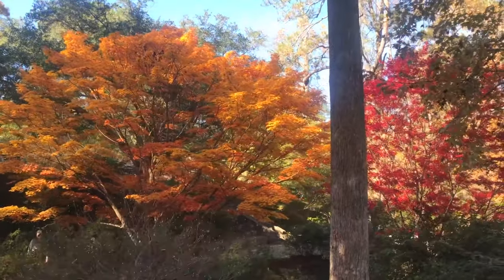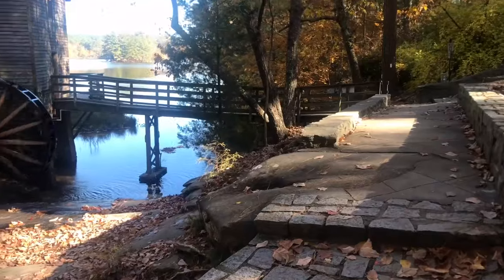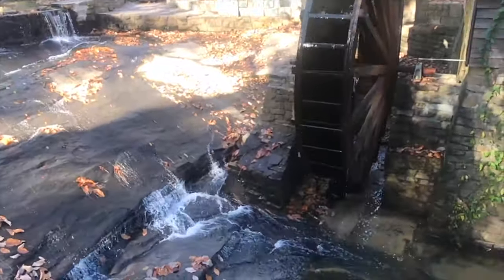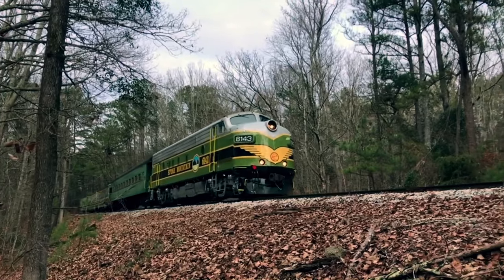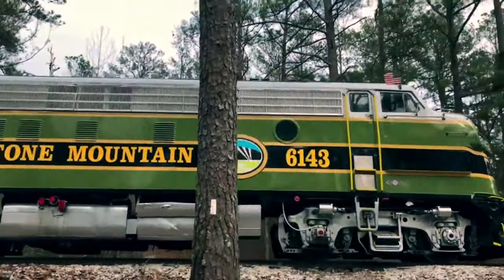Another cool thing here that they have in the park is they've actually brought in some old buildings from other towns like Ellijay, Georgia, and this is one of them here. It was an old grist mill. Very interesting. They also have a train you can ride all the way around the mountain, and we've done that.